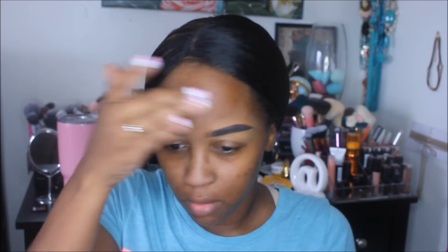For the rest of the face, I'm going to use the LA Girl Pro Prep High Definition Smoothing Face Primer. I want to give the primer a chance to get into the skin really good, so I'm going to go ahead and go on to the foundation and read the details about it, what its claims are.